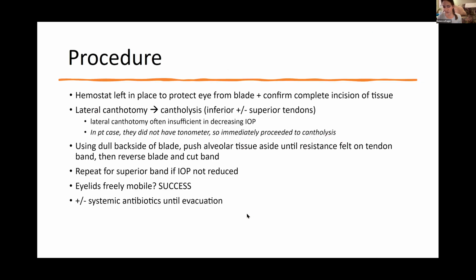So they went into a little bit more detail on the procedure in the resource poor setting. So you would leave the hemostat in place, or the multi-tool in place. Exactly, Justin. You would leave it in place with the one blade inside the eye to use as a tool to prevent the scissors or the scalpel from cutting into the eye, kind of like a block. And also it will confirm that the tissue has been completely cut, because it will be able to quickly go through once the complete incision is made.